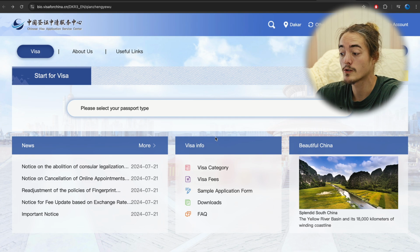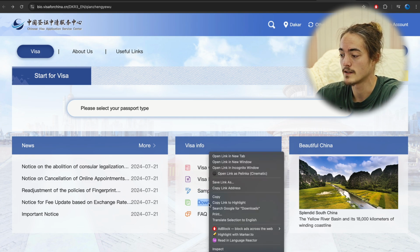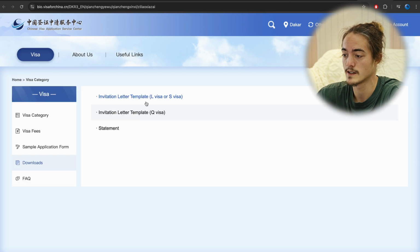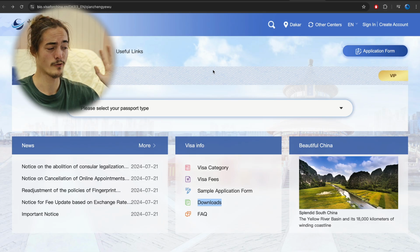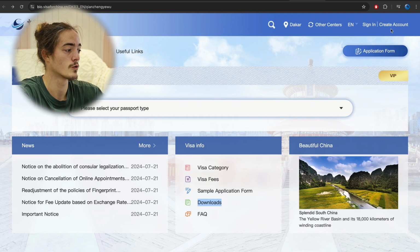Anyway, what is going to be important is this here, the application form, and the downloads. In the download section, we can find the invitation letter. Very important term, we'll talk about it later. Anyway, before anything, you have to go to the top right corner and create an account. I'll just sign in with my account real quick.